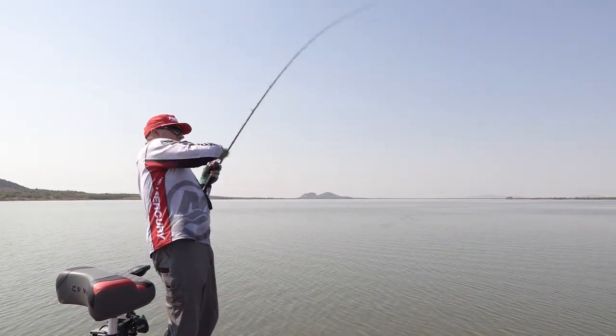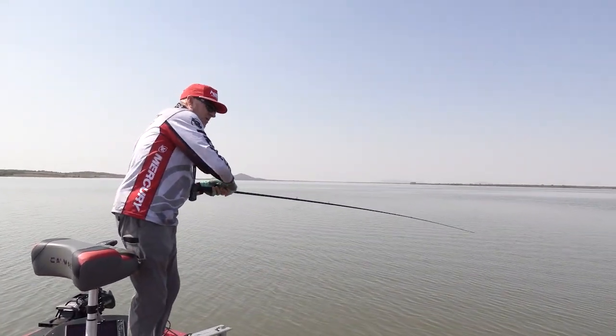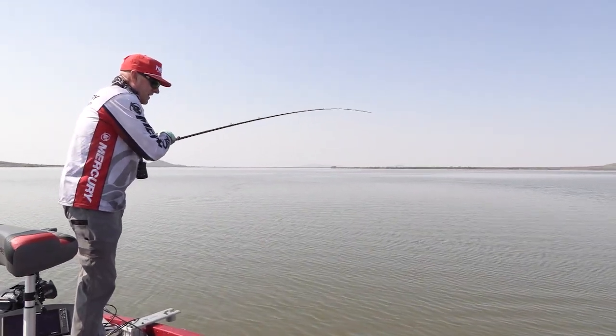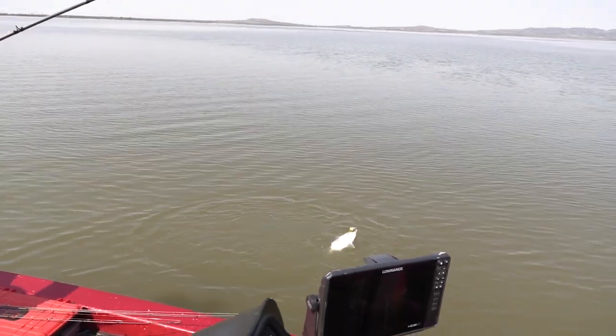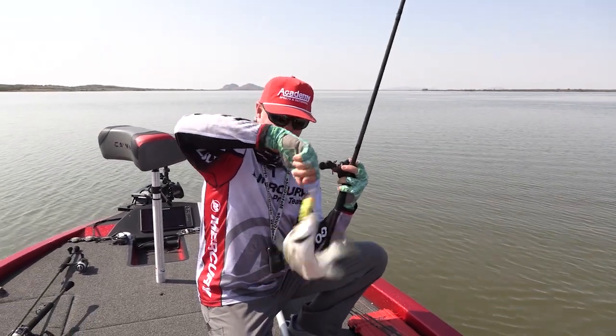That's a fish. All right, I caught one on a crankbait. Well, we're still out here catching them today. That's another white bass. That's been the most of what we've caught are these whites. Actually, that's a small hybrid striper, just a little bitty one.